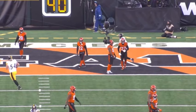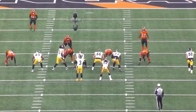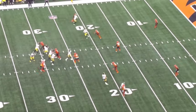And I haven't seen as much of this. Not saying it hasn't been there. There have definitely been times where Pat's been open, and it hasn't happened. And I think a game like this will give Russ and Pat extra confidence.